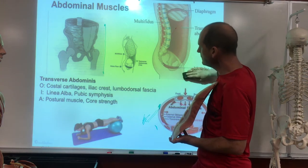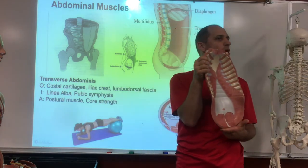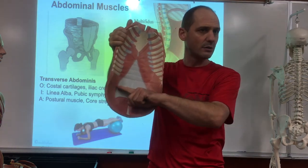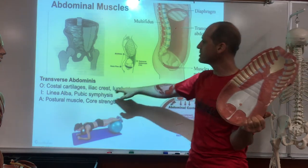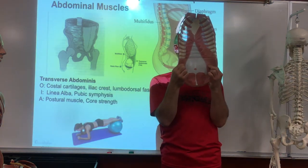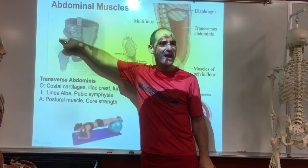And then we get to the transverse abdominis. Now we go deep. Very deep. We turn it around, we go that deep. And deep in there, you got one muscle that goes right across. You see the fibers go right across. That's the transverse abdominis muscle. Goes right across. It's not thick, but what it does, it encircles the whole. Now we have a core muscle.